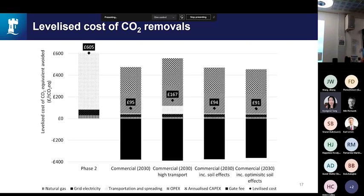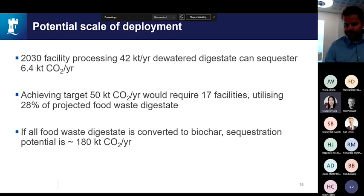And from a cost standpoint, not bad either. Phase 2 isn't commercial, so it doesn't matter; it's very expensive, and nobody should ever pay that much money for a greenhouse gas negative emission technology. But once again, with more optimized production, we can achieve a cost of negative greenhouse gas emissions of less than 100 pounds per ton of CO2, which puts us in a very competitive place with other negative emissions technologies.